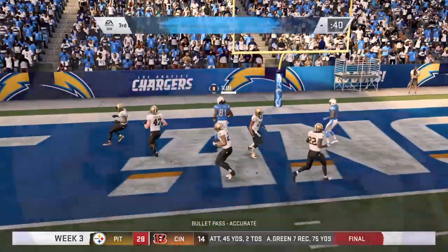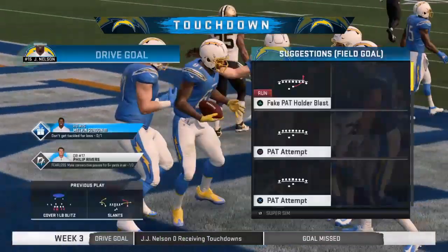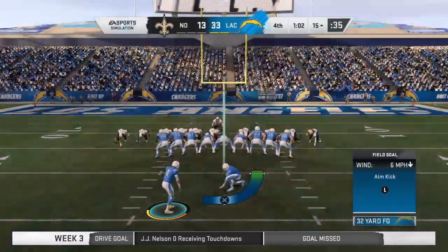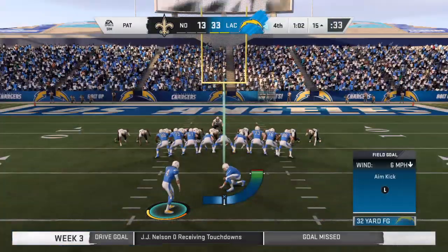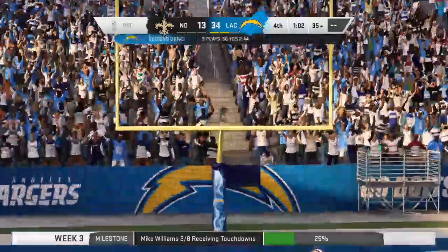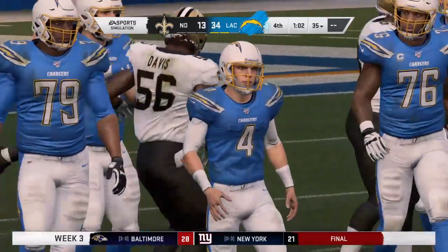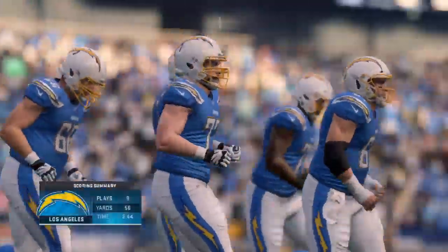He finds his receiver, Williams, for a Charger touchdown. Mike Williams, his 2nd touchdown on the season. For the Chargers, they're able to widen their lead. Extra point by Badgley, up and good. They were still throwing with a comfortable lead here late, and now that lead even more comfortable.